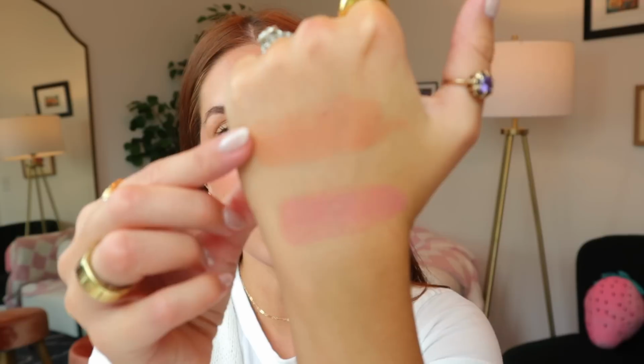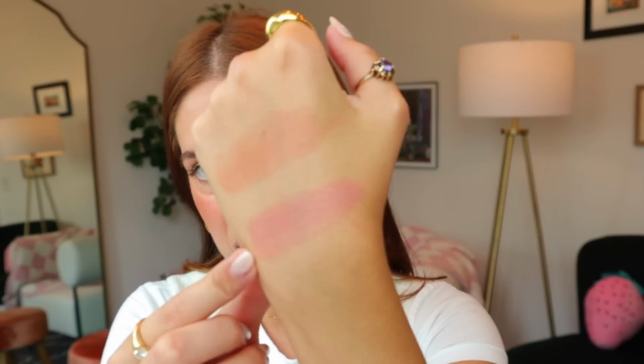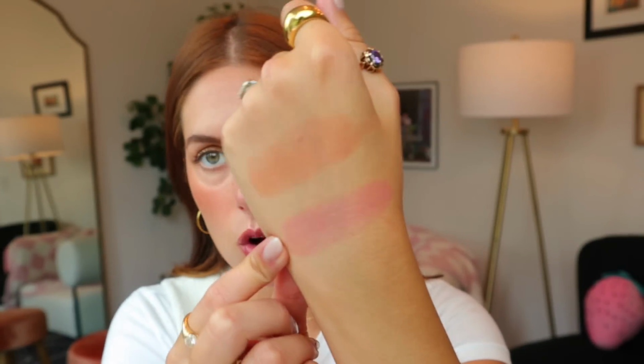So this is the shade Beverly Hills and Terracotta. That is Terracotta. It's kind of like a light bronzer, and then Beverly Hills is like a classic coral pink. So beautiful. I love these. I think I'm gonna bring the shade Terracotta down into my bathroom.